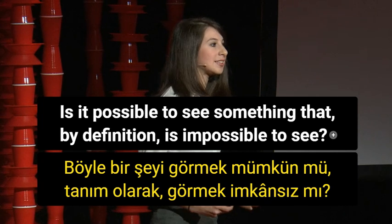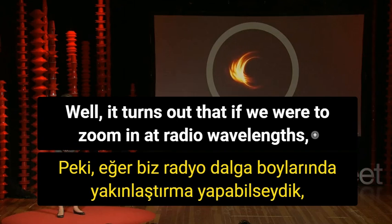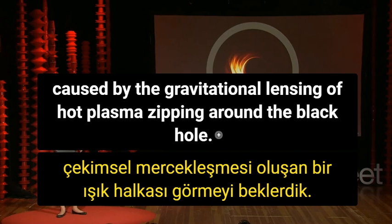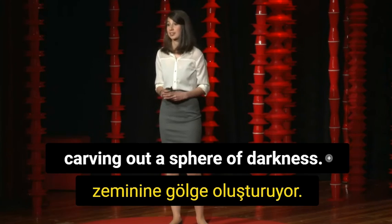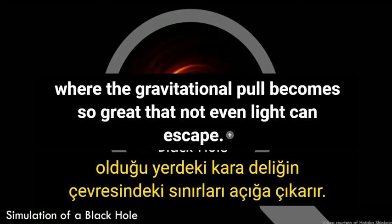But what happens if we were to zoom in even further? Is it possible to see something that, by definition, is impossible to see? Well, it turns out that if we were to zoom in at radio wavelengths, we expect to see a ring of light caused by the gravitational lensing of hot plasma zipping around the black hole. In other words, the black hole casts a shadow on this backdrop of bright material, carving out a sphere of darkness.